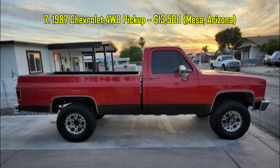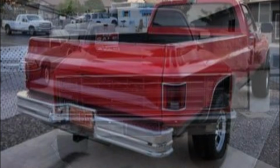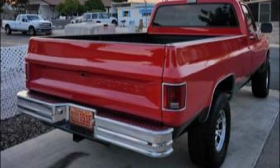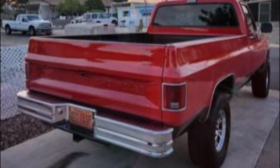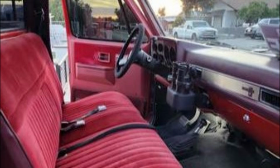Number 7. 1987 Chevrolet 4x4 pickup, $13,500, Mesa, Arizona. A well-equipped and rust-free 1987 Chevrolet four-wheel drive truck, this example features a fuel-injected 350 V8 paired with a 700R4 automatic transmission. With only 83,530 miles, it stands out as a relatively low-mileage survivor.